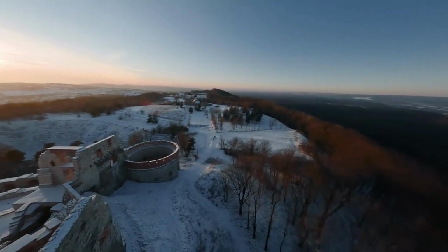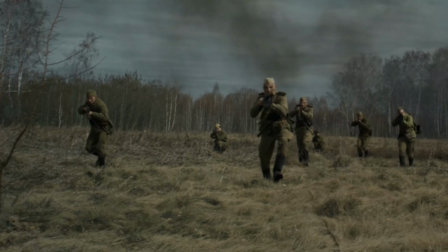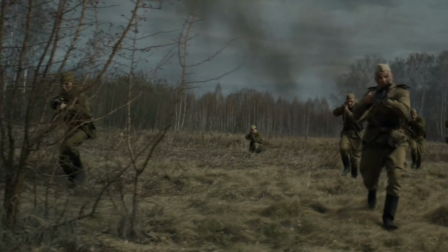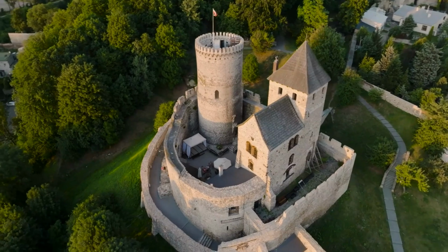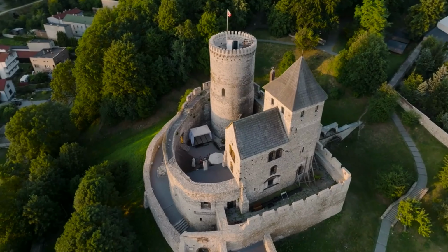Sadly, more than half of it got destroyed during World War II. But thankfully, they've rebuilt it to its former glory. Visitors can explore the castle's grounds, admire its architecture, and even visit some of the chapels inside. It's a truly unique experience, and it's definitely worth a visit if you're in the area.